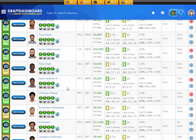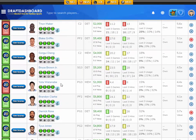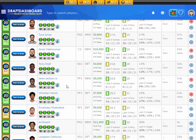Okay, moving up in salary now, I like Jaren Jackson Jr., projected at 29.9 fantasy points here tonight. That's 3.3 times value. He's 9,200 DraftKings salary. Let's take a look at his sim scores. A 9% chance to score 15 fantasy points or less, a 44% chance to score 15 to 30 fantasy points, a 44% chance to score 30 to 45 fantasy points, and a 2% chance to score 45 to 60 fantasy points. So you can see why Blake Griffin is such a good play here. They have pretty much the same stats, and Blake Griffin is 5,400, while Jaren Jackson Jr. is 9,200. But there's not many studs on the slate, and you got a couple of really nice value plays. So I like Jaren Jackson Jr. here at 9,200 DraftKings salary.